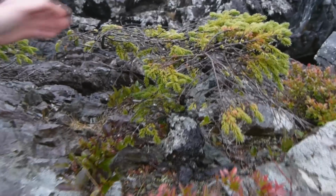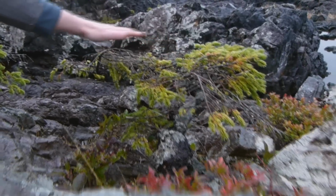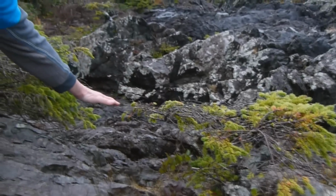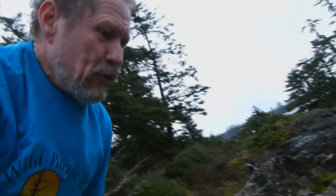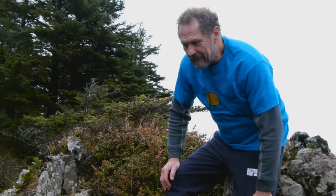And right here's a little buddy right beside him. Look at this little guy. He's keeping his head down because the wind comes over this rock, and he'll grow right on down in there eventually. Isn't that cool? I've got one that's even better. Let's go over here. Okay, and in the world of the West Coast natural bonsai, this has got to be one of the best.